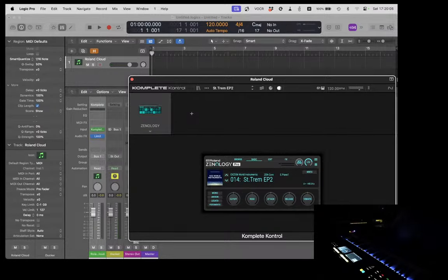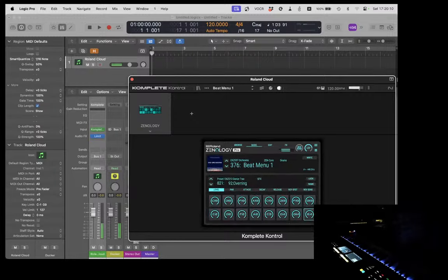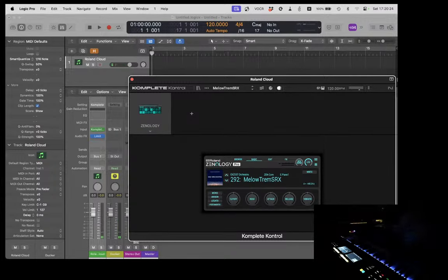Right. Dance tracks. So we have some of these repeats. And this is the beat menu one again. I'm going to skip some of these because I have a feeling they will get me in some trouble, purely because a lot of people have used them in actual tracks. And I'm not going to be paying Sony or BMG Music or UMG, whatever it is, for rights to play keys or press buttons on a keyboard. I'm not doing that. However, this Melotrem SRX is not a beat or a drum, so I can play it.